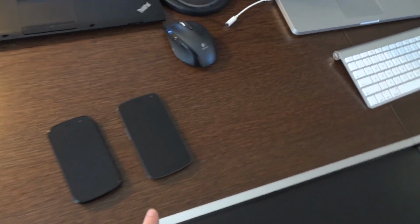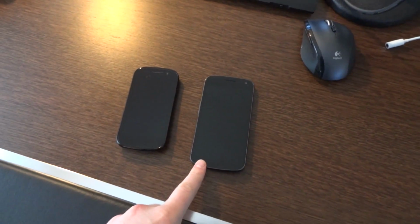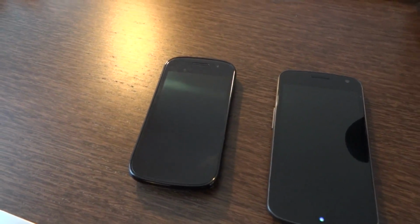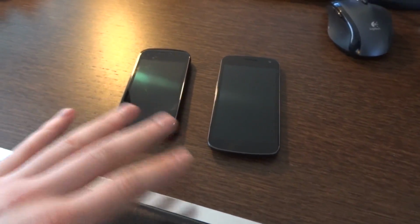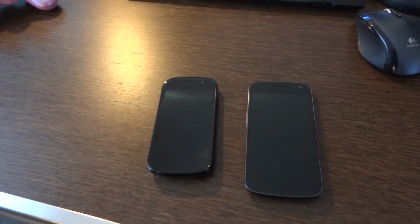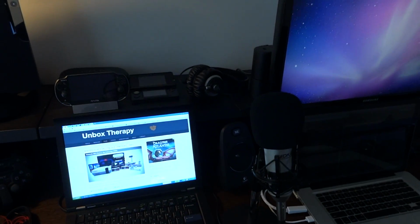The next thing you're going to see down here on the desk are 2 phones. There's the new Galaxy Nexus, and then to the left of it, the Nexus S, which is my old phone. I keep both of them around. This one sort of as a backup right now. Both have Ice Cream Sandwich, so they're still both really good phones. What else do I have to cover?